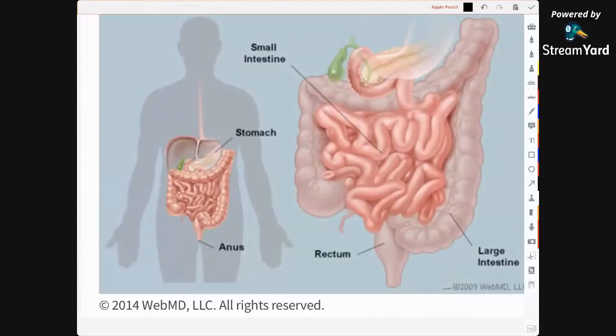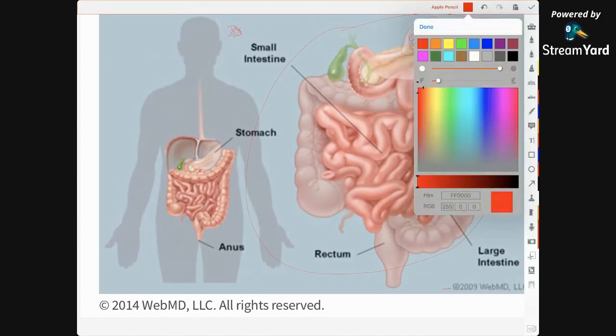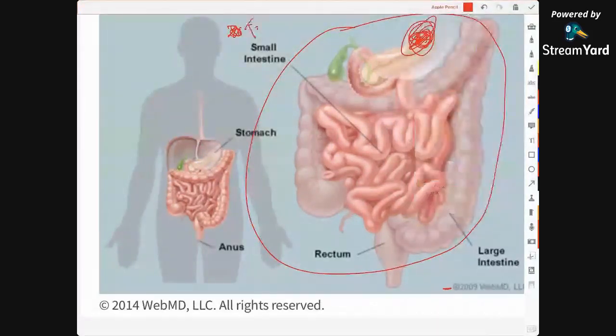So we start to see the stomach resides up here, and let's change that to a color you can see. The stomach resides up here, and then it dumps into the small intestine. This small intestine, or the bowel in total, if you were to open it up and spread it all out, with all the crypts and things like that opened up, would cover the area of a tennis court. So that's what resides inside you.